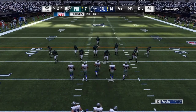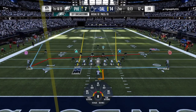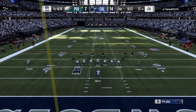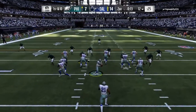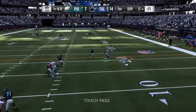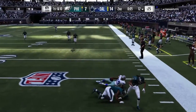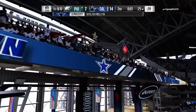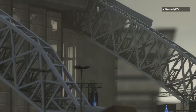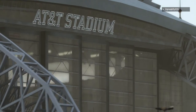13 seconds, the time remaining in the half as they come up on first down. Following the interception, here's Prescott. On the crossing route, he hits his man, Amari Cooper. And brought down, but not before reaching the 25. That's it for the first half. 2 more quarters to go. We'll have plenty more to see after the break.